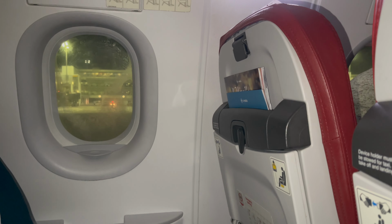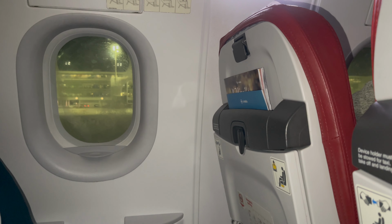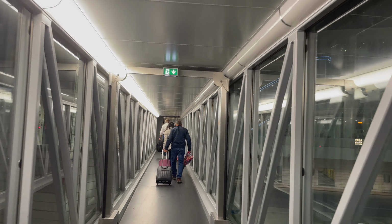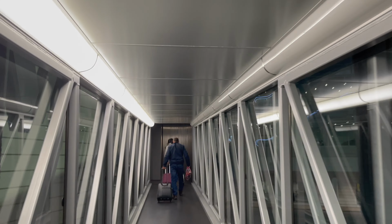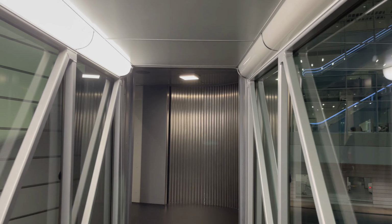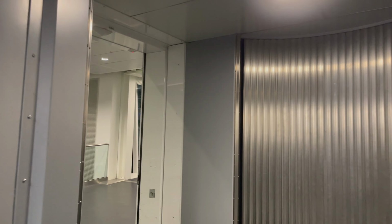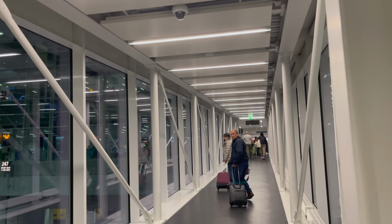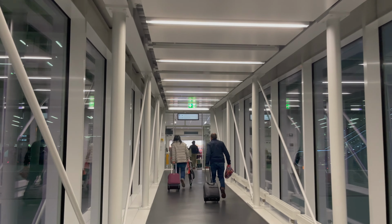And we arrived at Munich Airport. It was a super flight, gentle and smooth. And here we are. And we arrived in Munich Airport. Look at that. There we go. And let's discover Munich Airport again. There we go. Oops, look at that. And back on German ground.